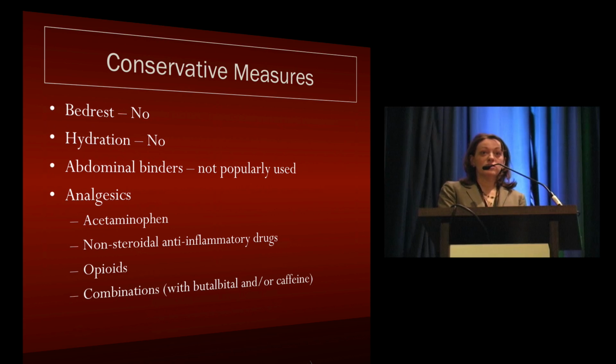Bed rest does not seem to prevent headache. The patient may not have a headache while they're lying in bed, but the headache will come back as soon as they stand up. Dehydration can worsen headache, but if a patient's taking normal PO, forcing fluids on them will not necessarily improve the risk of headache. Abdominal binders can help prevent headache, but they're uncomfortable and therefore not popularly used. That really just leaves us with analgesics.